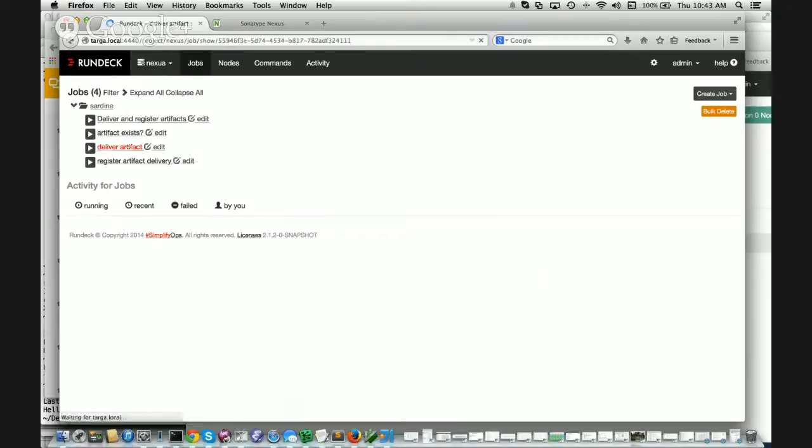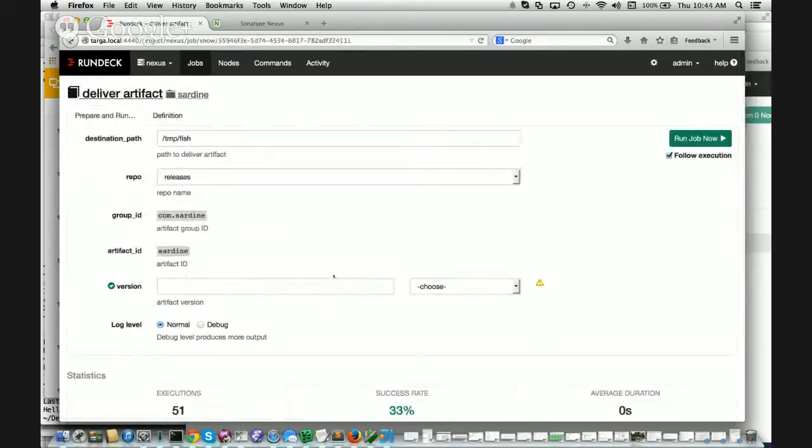So I think the next one I'll show you here is the deliver artifact. Same story, you pick your artifact through these options. Now, one thing I guess we could say is that these options sort of depend on each other. So when I pick a repo, then it selects the group, and then picking the group selects the artifact, and then once I get those, I get a list of versions. So that's kind of navigating you down.